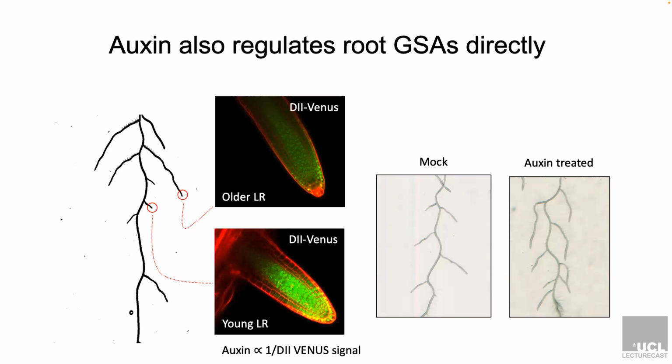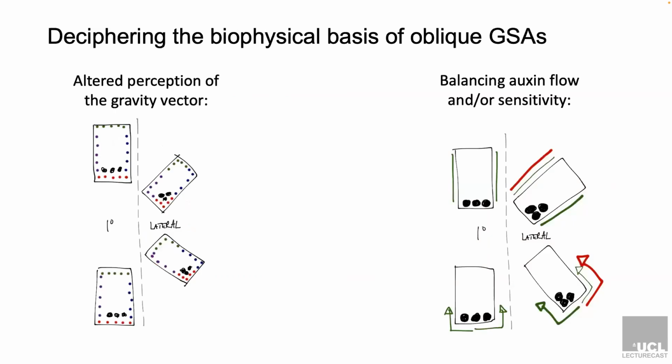So all of that started to give us some clues about this mechanism. And so at the time, to try and understand what could be different about lateral organs and from the primary axis, we came up with two possible hypotheses. These were fairly passing organs in the sense they were simplistic and they were minimal. And I'll try and talk you through them.